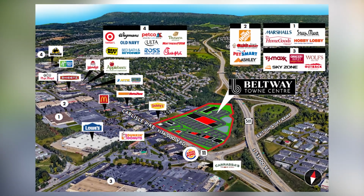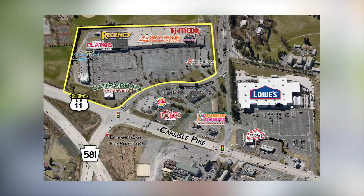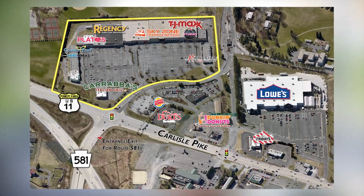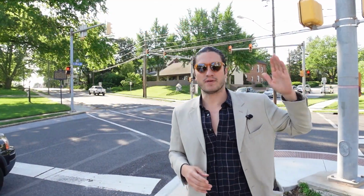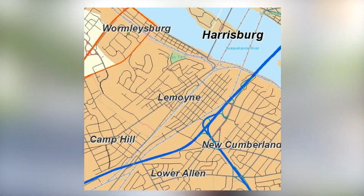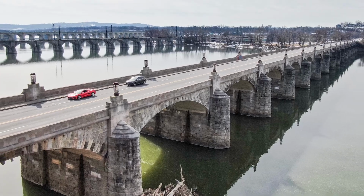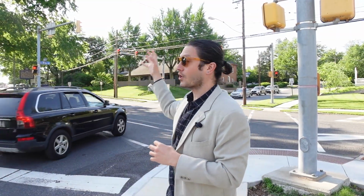It's so close to everything, whether it's the major thoroughfares like 581 and Carlisle Pike, 11 and 15, 81, 83, even Market Street behind me. If you follow this east, you'll just go right through Lemoyne all the way to the Susquehanna River, across the Market Street Bridge into Harrisburg. And if you follow it west, you'll hit the Carlisle Pike and then eventually Carlisle and beyond.